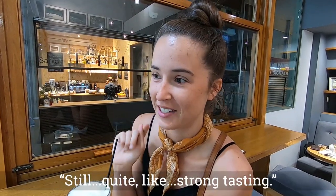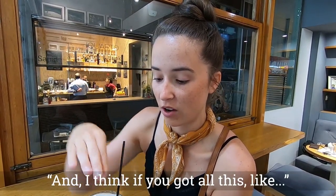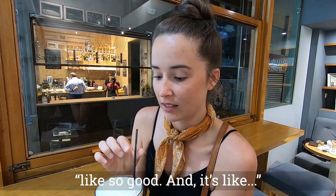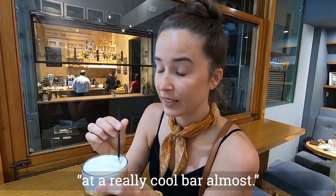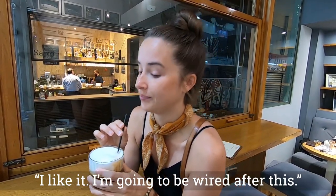It's still quite strong tasting, but it's really yummy. And I think with all this super frothiness mixed in, it's so good. It's gorgeous. It looks like a coffee cocktail at a really cool bar almost. I like it. I'm gonna be wired.